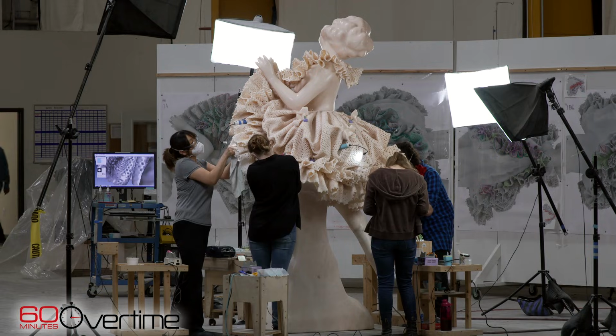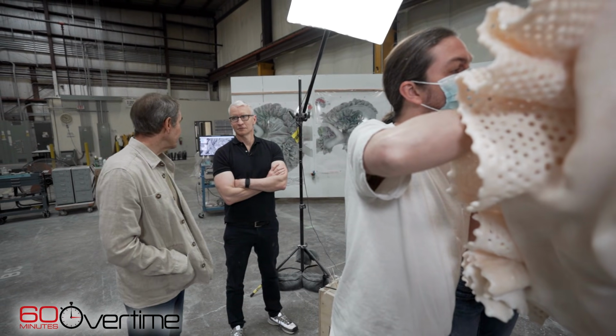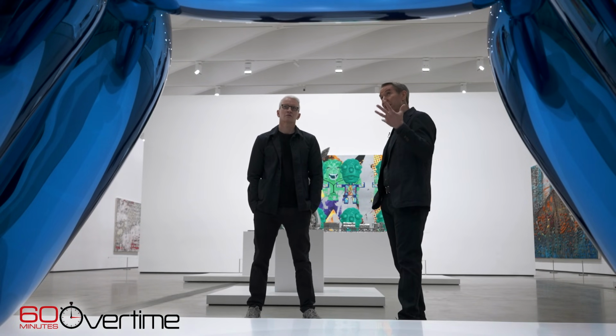The system that Jeff Koons has set up to produce the art to his specifications, it's very rare, I think, to see and to see up close like this. It's expensive to make it. It's very expensive. And originally when I made this piece, I thought that I could make it for about $300,000, which still, that's a lot of money. But just to create the piece, it ended up costing me 1.6. Wow. How many balloon dogs this size have you made? There are 5, and they're unique in their color.